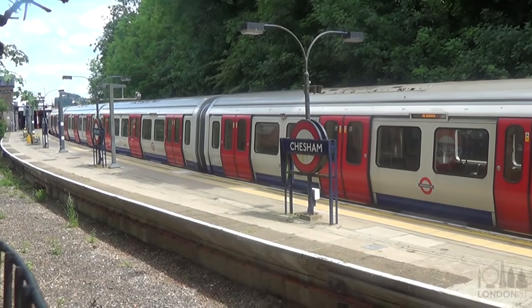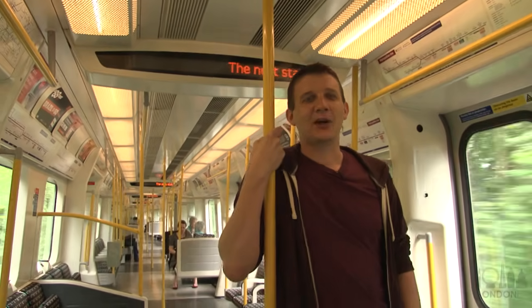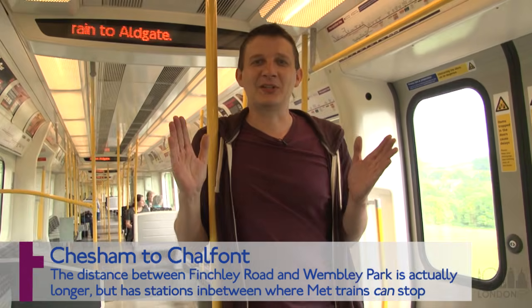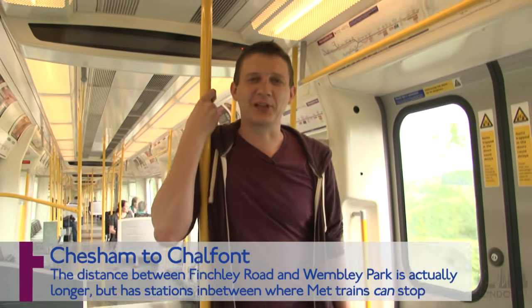So we're on the single line between Chesham and Chalfont. It takes about 7 minutes to travel in total. It is the longest distance between 2 stations anywhere on the London Underground network.